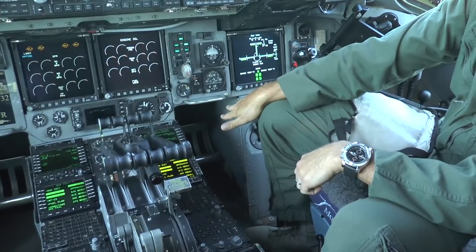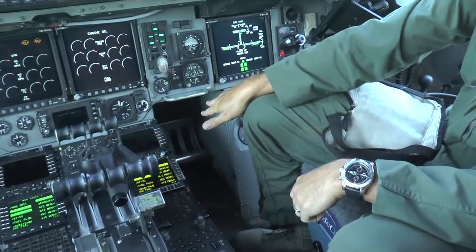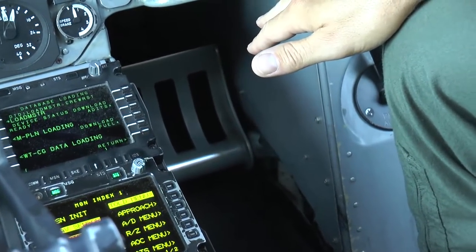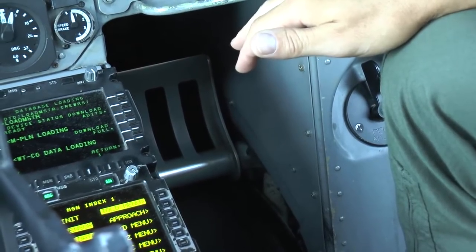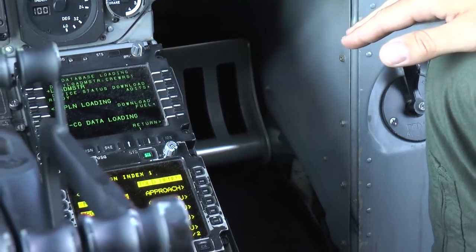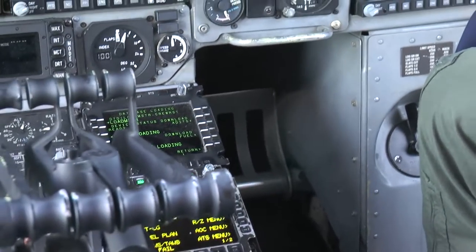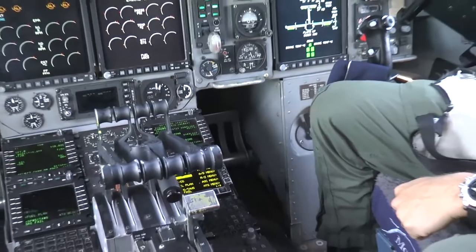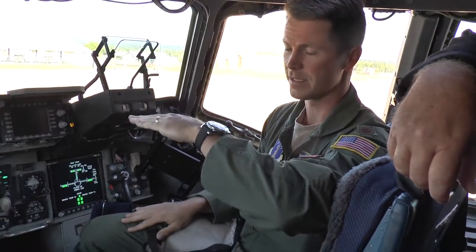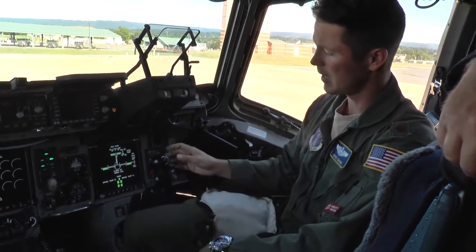These are what are called your rudders. So the aircraft has three different axes on which it rotates. The rudders control your vertical axis. So if you take a pole and put it straight down through the middle of the airplane, the rudders make your aircraft pivot around that axis. Left and right. Like a boat.